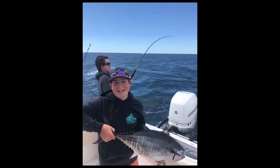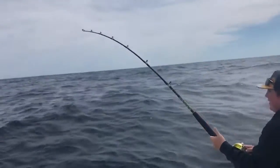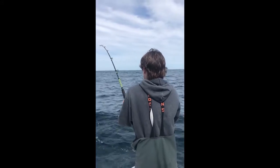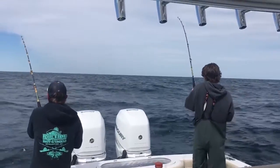We had non-stop action and it was a sign of the great season to come. Might be another one of them albacore. I think it is. It's a little weird.